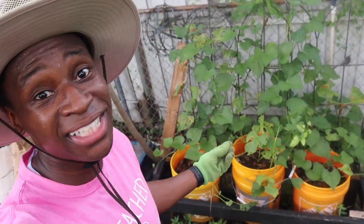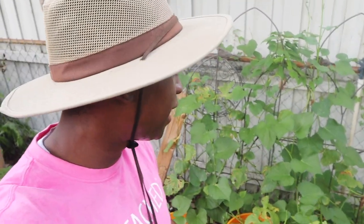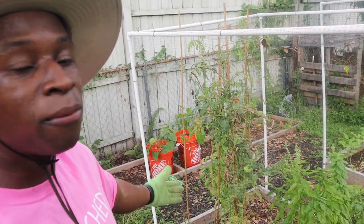Let me know in the comment section below, how can you tell when it's time to pick your sweet potatoes? First time ever growing them, figured I'd do it in a 5 gallon bucket, but I do need your help to know when to pull them out, okay? So, you help me, I help you. We grow together, literally. And I'm gonna pull up these tomato plants.